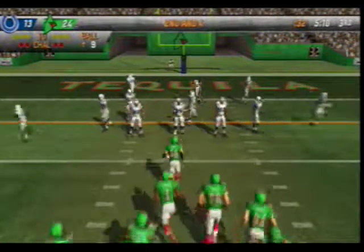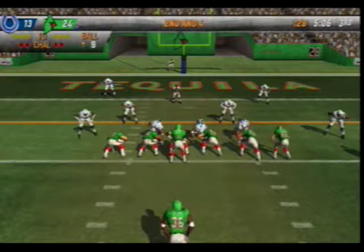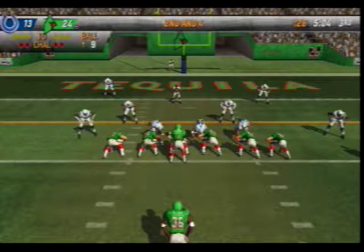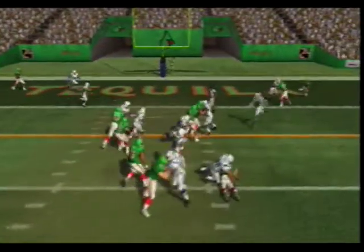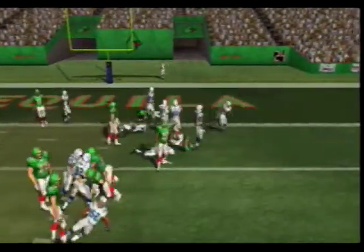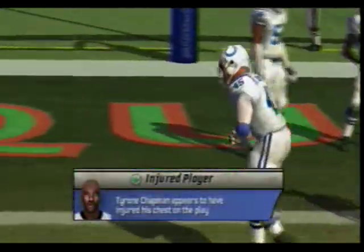This drive 9 yards away from a touchdown. Williams, the lone back. Hand it off. They'll spot this one at the 4 yard line. He's able to run down another ball carrier for the seventh time.